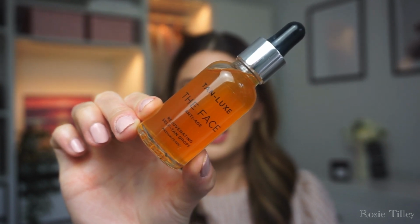So they do have a slight colour to them, but when I was watching them talk about them on QVC, they did say there's no transfer, nothing like that, so it does soak entirely into your skin. You get 30ml.